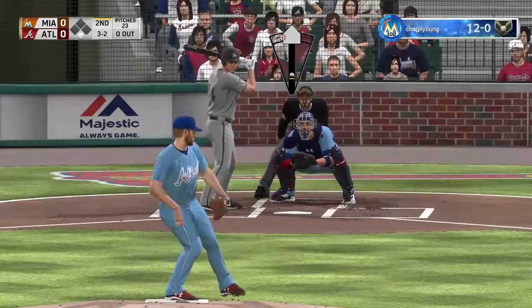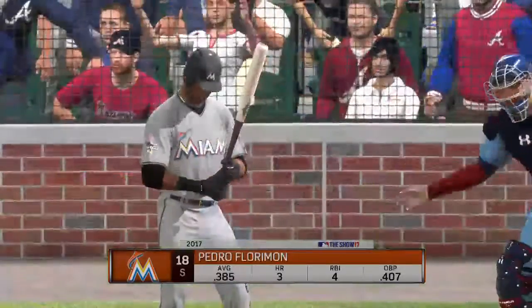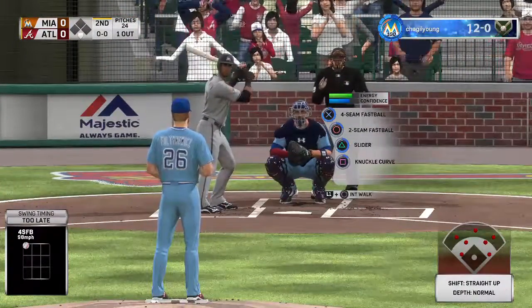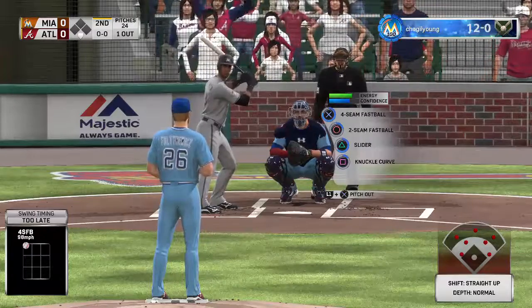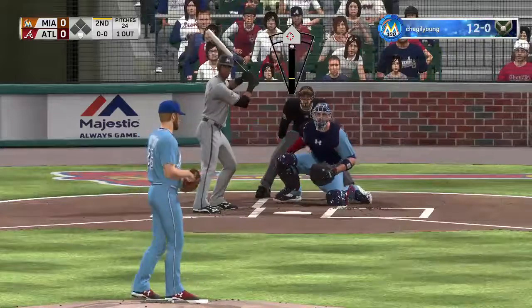He walked a guy back in the first, and now he's looking like he might hand out another free pass to the leadoff guy here. You can't be walking a guy an inning and think you're going to have any success. Got him swinging on the fastball there. Jay Bruce becomes the first out of the inning.